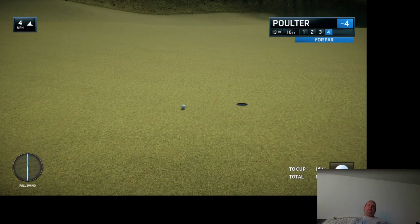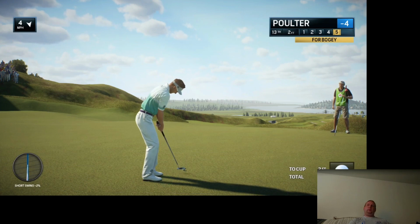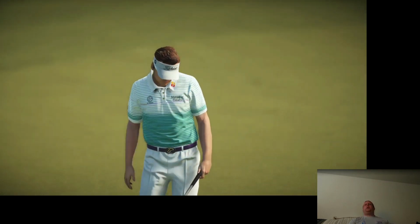Frank, amazing how this hole has gotten away. Yeah, he's not Robinson Crusoe. Happened to everybody that's played this game. Minus 3 now for the round.